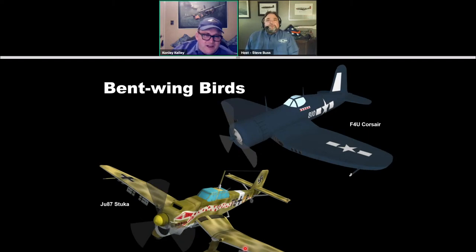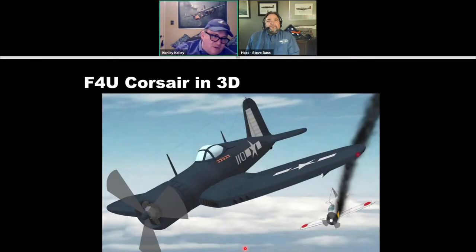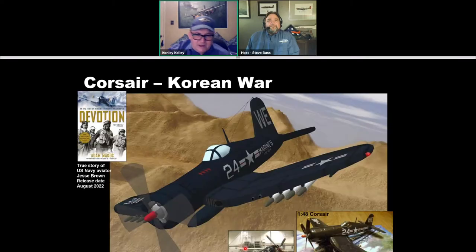I've always been fascinated with the Corsair. And I built a version from the Korean War. And I've seen a really nice looking Corsair at Vought Aircraft once. So I replicated the scale model. And there's the 3D model.